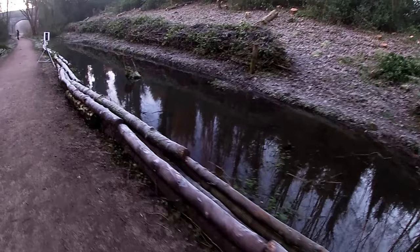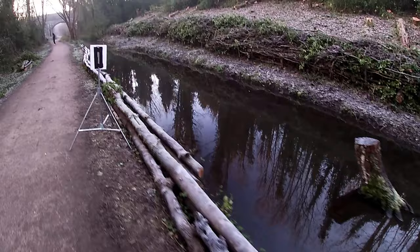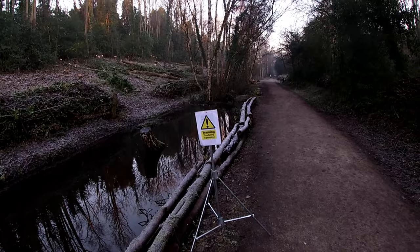You remember what I said about gullies by the side of the railways? Don't put your foot in them, because you will go down to your knee. Oh, he's put a sign up. Tree felling in progress. Yeah, he's doing it properly. Good lad. Right, another bridge.